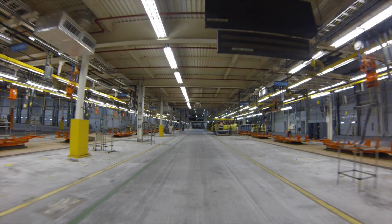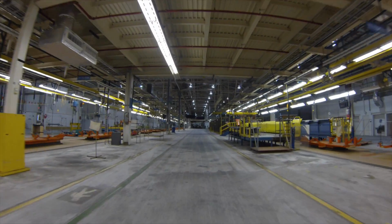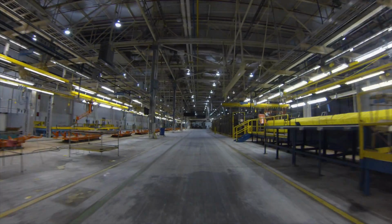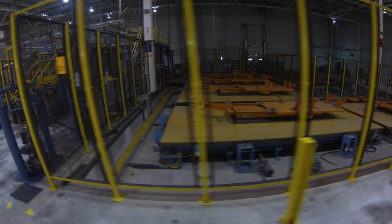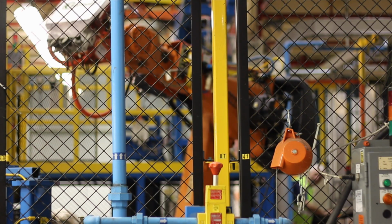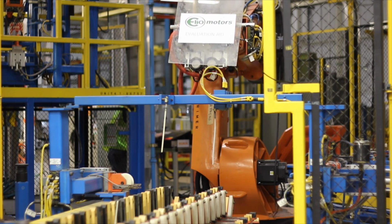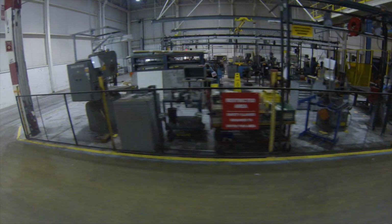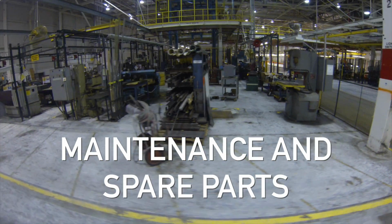And as we get to the end of trim leg 3, which is coming up, we will decouple from the main skillet line so we can set up a stop station to allow robots to pick up glass, put urethane on, and then load the glass to the vehicle. We also have maintenance and spare parts for the glass cell areas.